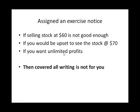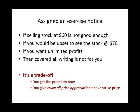But that's okay, nothing to be concerned with. There is a trade-off here. You get the premium now and you get to keep it. And that's true whether the stock moves higher or lower or it's eventually exercised or not. But in return for getting that premium now, you give away all price appreciation above the strike price. I think that's a good trade-off. I like that, but not everybody does.